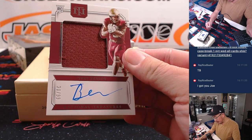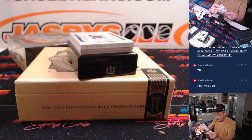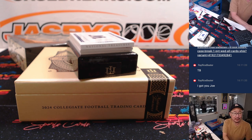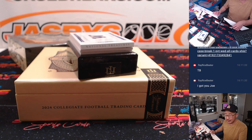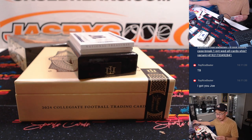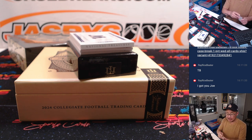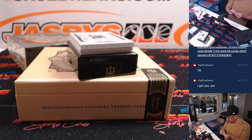There is Trey Benson. Trey Benson still with the Cardinals? He is. So that's going to be for Daniel and the Arizona Cardinals.